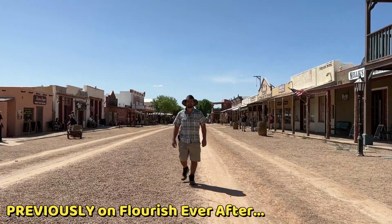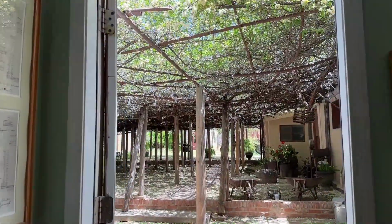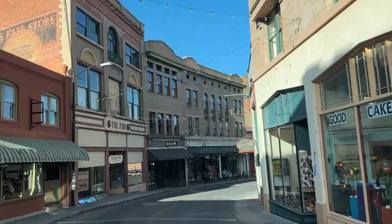We hadn't visited any old mining towns or ghost towns, but we had just arrived in Arizona and we were close to one of the most famous western towns in America. So we got off I-10 to visit Tombstone, Arizona.